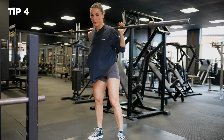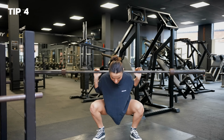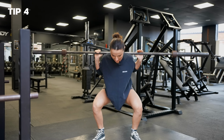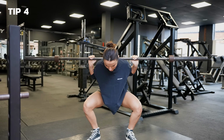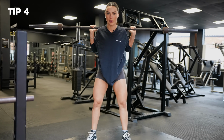So when you're coming up, what you want to avoid is this. Do you see that natural circle? Like that little semicircle that I'm doing with my knees? You want to avoid doing that. So by coming down and pushing out, it's going to completely change your squat game.